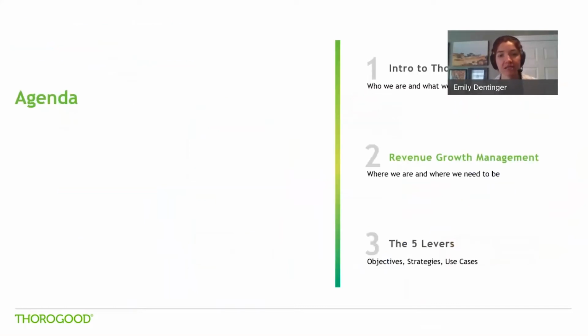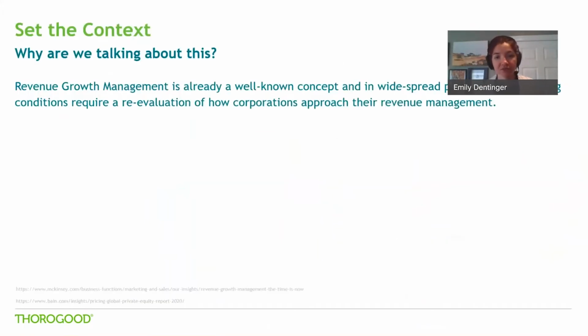All right, enough about us. I want to dive right into revenue growth management. Before we do that, let's pause for a minute to just level set on why we're talking about revenue growth management and why we're talking about it today in 2021.